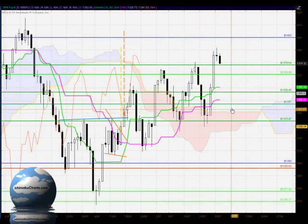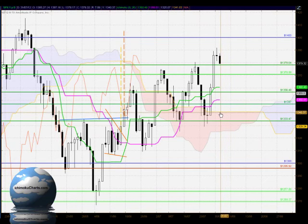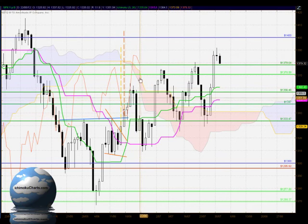In terms of Ichimoku, we still have a market that's bullish in all three time frames. We have the market trading above the cloud, above the Kijun-sen and the Tenkan-sen, so the market's bullish in the long term, medium term and fast term time frame, and the Chikou span is above the corresponding price action, so it's confirming the bullishness that we're seeing in this market.